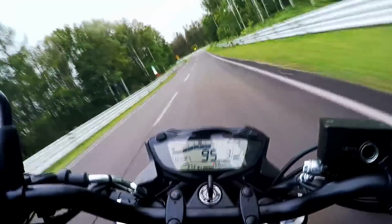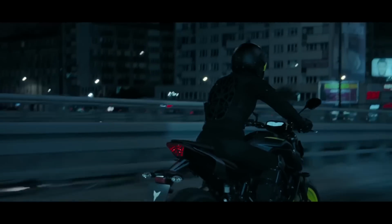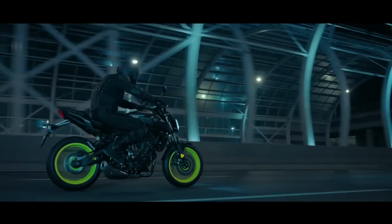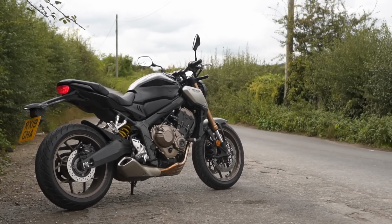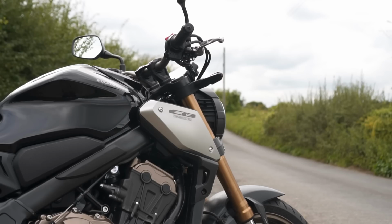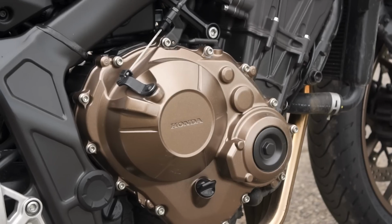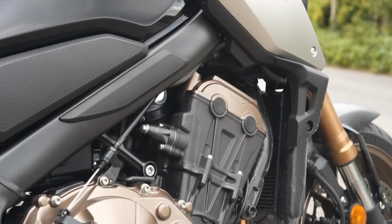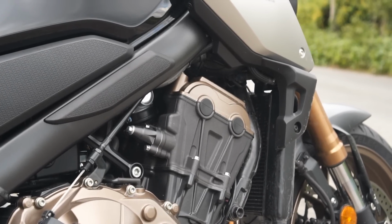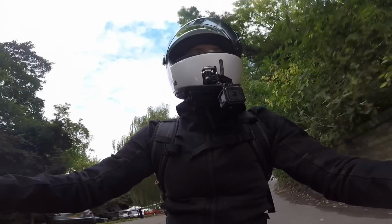In practice, these bikes produce more torque lower down the rev range than the Honda, especially the Yamahas. But the CB650R can rev significantly higher, which means it produces a peak power of 94 horsepower at 12,000 RPM. That's about 20 more than the MT-07 and SV650 and 25 horsepower more than the Kawasaki. Combined with a reasonable curb weight of 202 kilograms, it makes for a pretty snappy ride at this price point, especially when you get the revs up into that peak range.